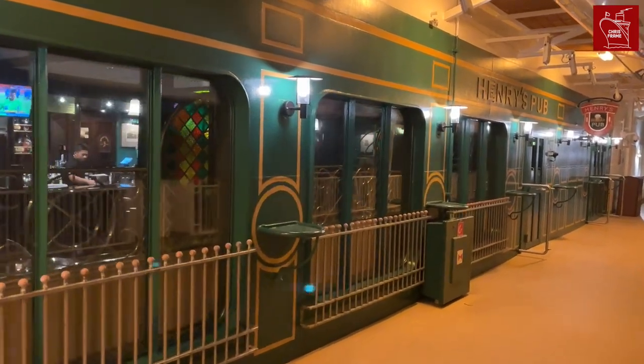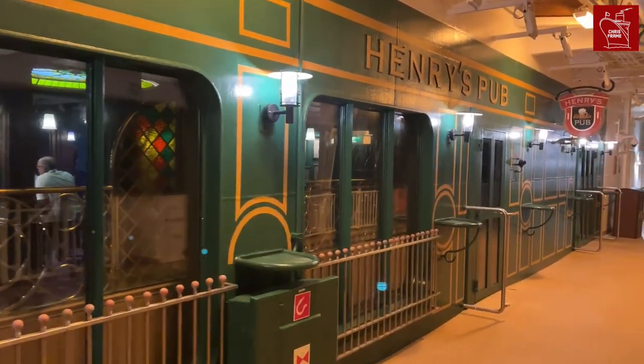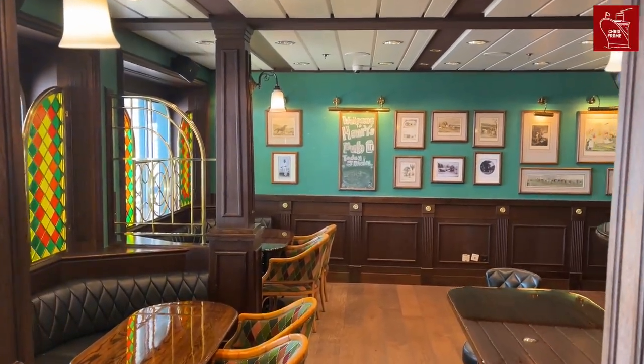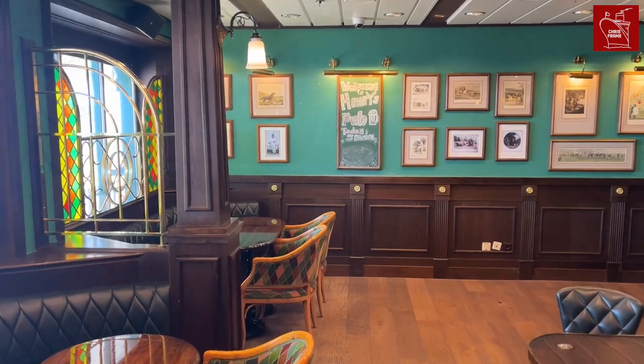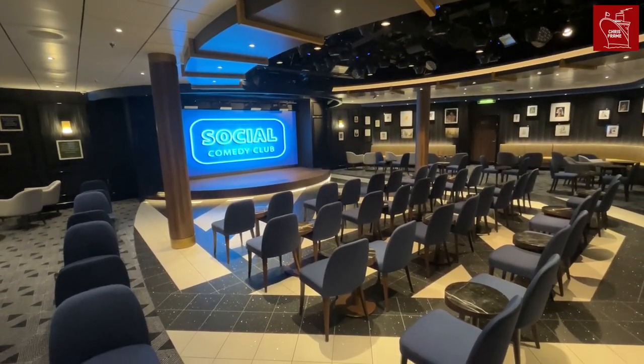Henry's Pub is a space that existed aboard the ship prior to the refit and can be found just forward of the atrium. There are beers from around the world and even a gluten-free option. The pub also serves spirits, wines and has live music at night. The bow of the ship is home to the Social Comedy Club.